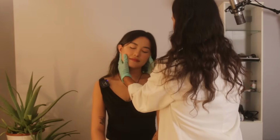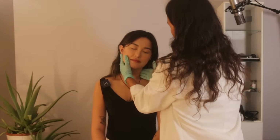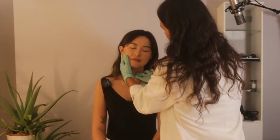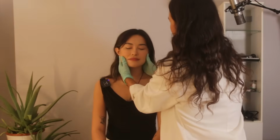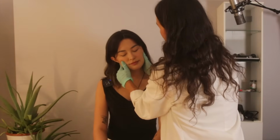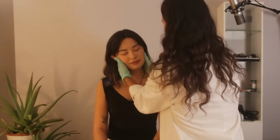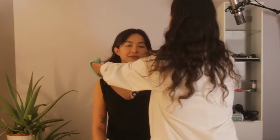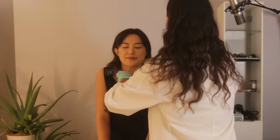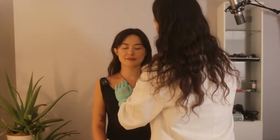Okay, we're going to go a little bit deeper. Yeah, great. Let me know if anything's tender, okay? Yeah, perfect. Okay, now I'm just going to have you shrug up and check the subclavicular here. Okay, back down. And supraclavicular.